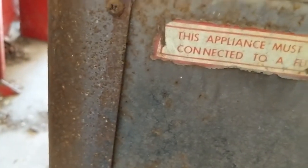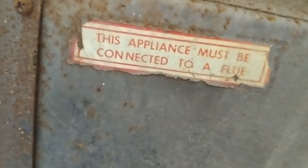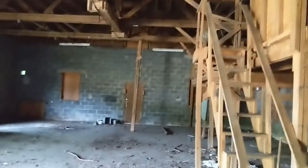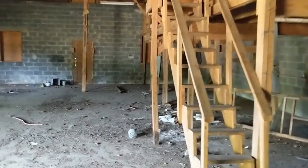Let's see, what do we got? This appliance must be connected to a... Looks like some kind of heater. That's what I thought. Would make sense. I don't think it'd be an AC. Oh, wow. You can go upstairs, dude. We got steps, brothers. No, it doesn't go upstairs, it just goes to that. Yeah, it goes to that. Well, we're gonna check that out in a minute.